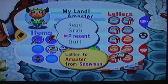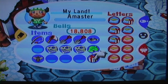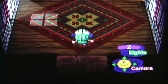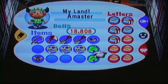So yeah, I get the present. Oh wait, no, I get the letter, then get the present of the snowman letter. See, it's from the snowman. I open it and it's a snowman wardrobe. So then I get all excited. It's like, oh, sweet, I got a wardrobe, which means I can now put it into my house and stuff a bunch of stuff in a wardrobe.